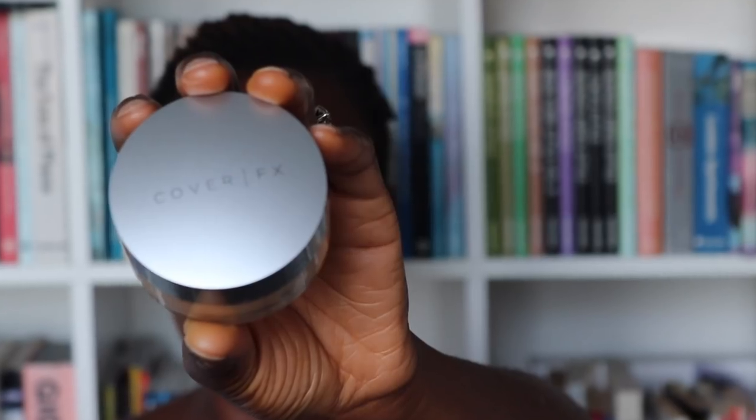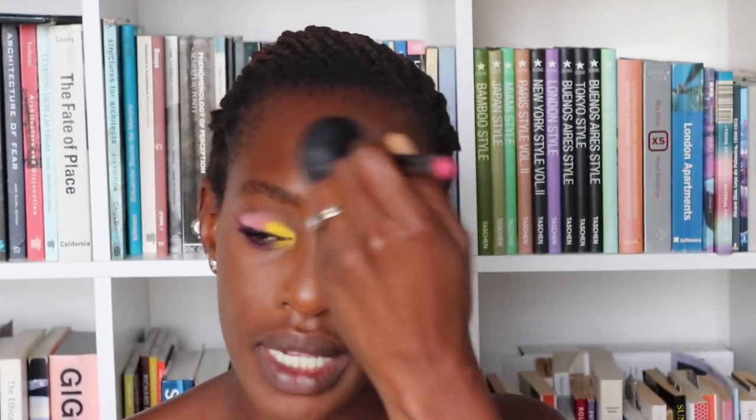I'm going to use my Cover Effect matte setting powder and a powder brush. And literally, mostly on the sides of my nose is where I get shiny and my forehead. So I'm just going to stamp it in here. And a little bit in the centre of my forehead. Oh, I haven't done my brows. I need to do those too.